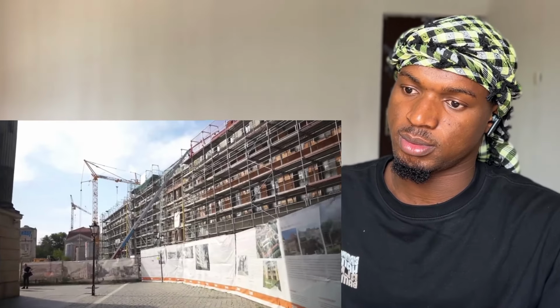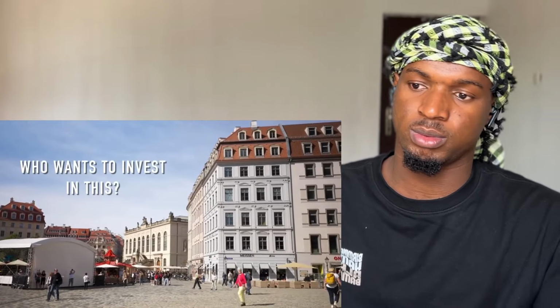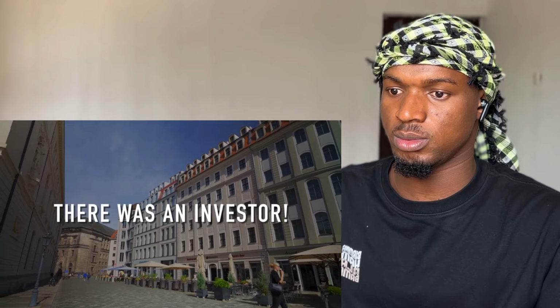In order to build, you also need money. And for money you go to investors. But who would want to invest in something as ambitious as the reconstruction of the Neumarkt? Happily, at the time, there was at least one investor in Dresden who was eager to help, Bernd Dietze.